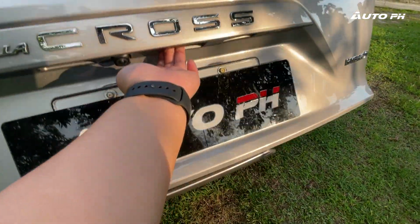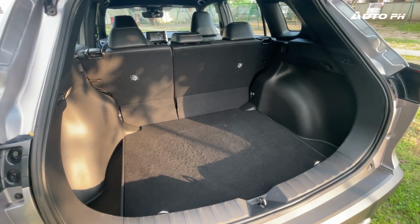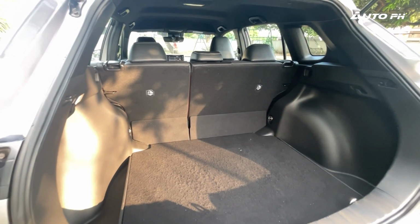Once you open the manual tailgate, it reveals 440 liters of space, which is enough for today's standards, especially in the segment. We can pretty much fit everything that we need on a day-to-day basis.